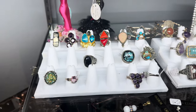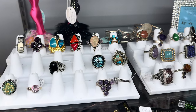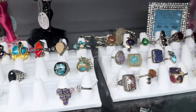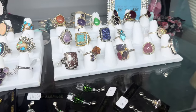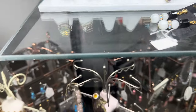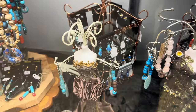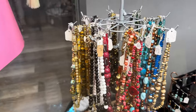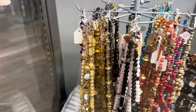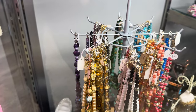I loved this booth. I've been really into the big funky rings lately, so I picked up a few of these. Everything in this booth was 30% off, so it was just a really great deal. Some of the rings were sterling silver, some were not. I ended up picking up, I think, 4 of those rings and just had a blast with them. Really cool stone necklaces as well.